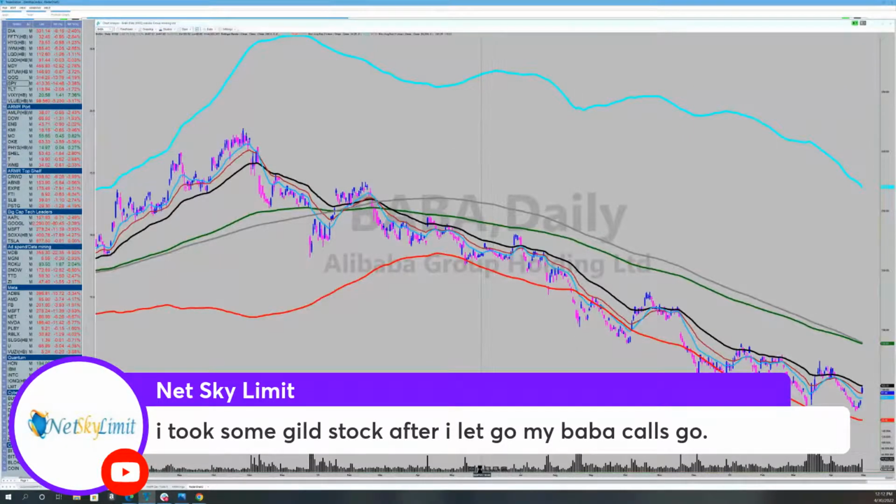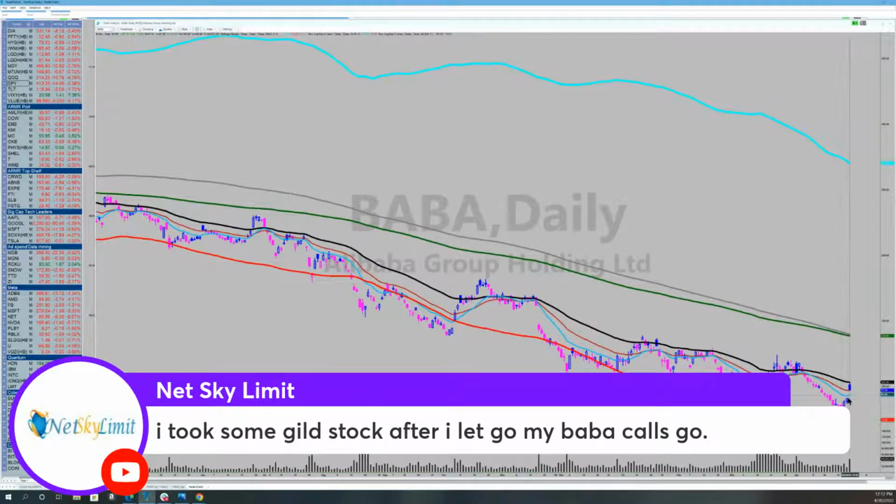Alibaba had a nice move off the bottom. Good for you, man. Nice little pop off the bottom. Maybe there's something there that's more than just a couple of days.